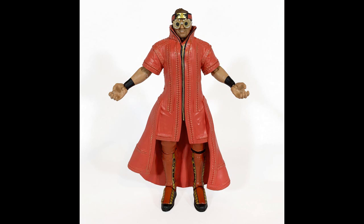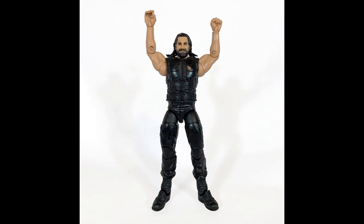And in Elite Series 70, this is the only one they've announced is in the set so far. It is Seth Rollins in an updated Shield attire with a brand new vest mold. It's got to be like an updated 2018 style Shield figure to go with the Dean Ambrose that came out quite a while ago. And we can only assume that Roman Reigns will be coming out in the future as well.